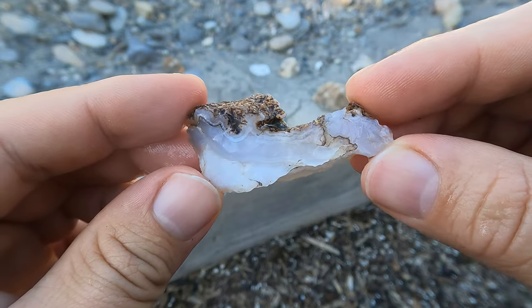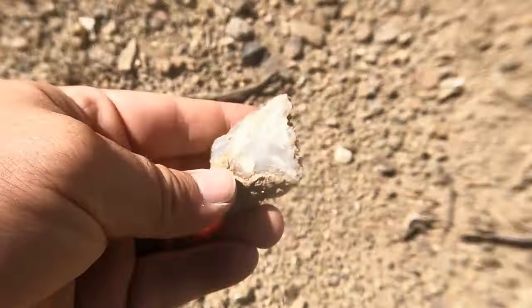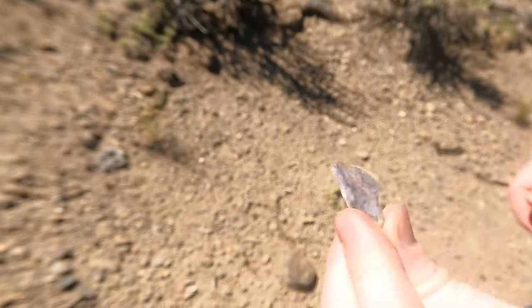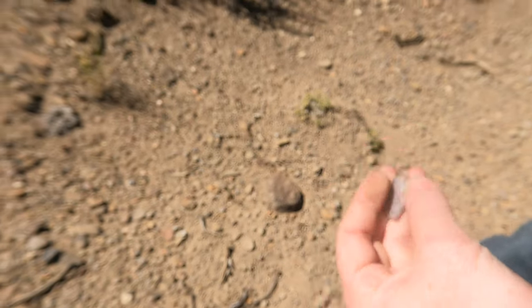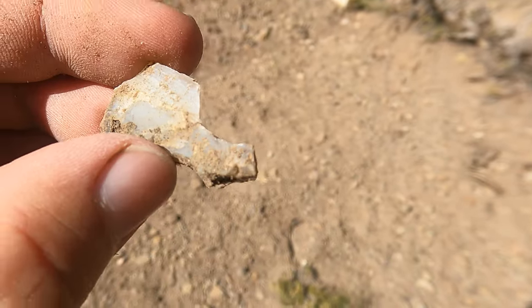Here's this one washed off. That one looks pretty good. I'm not seeing the banding, but it's still a pretty nice piece. Look at this jasper. Some more of that jasper. We are finding quite a bit of jasper with some interesting colors in it. Jim just found that one. That's nice. It's got some color in there and some banding. And I found a little one that has the banding in it again. So, yeah, let's keep our eyes open for the banding.